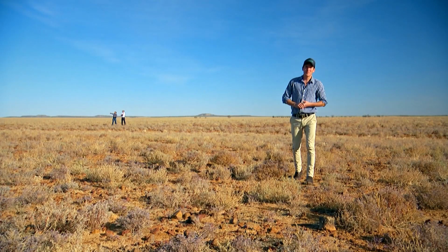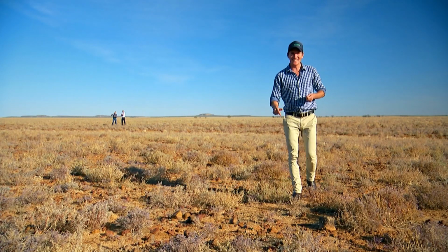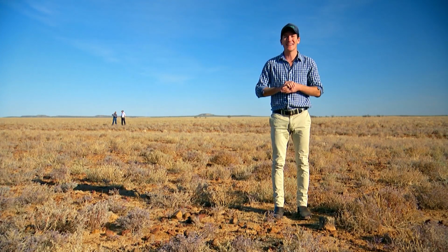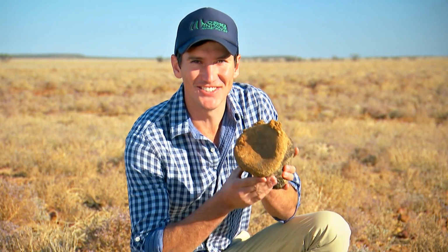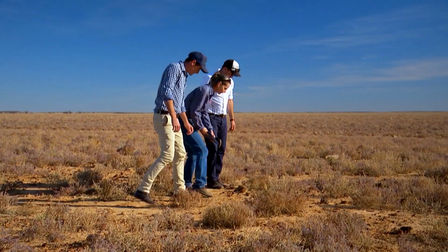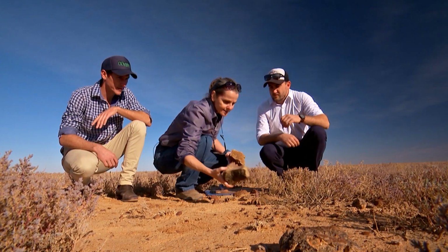The Queensland outback is filled with treasure, but to discover it, you've got to get digging. Opals, oil, gas, but lately there's been something found out here that's making headlines around the world. Dinosaurs. The incredible fossil finds near Eromanga haven't just changed the town's fortunes, but the lives of the family who discovered them. Meet Robin Mackenzie.